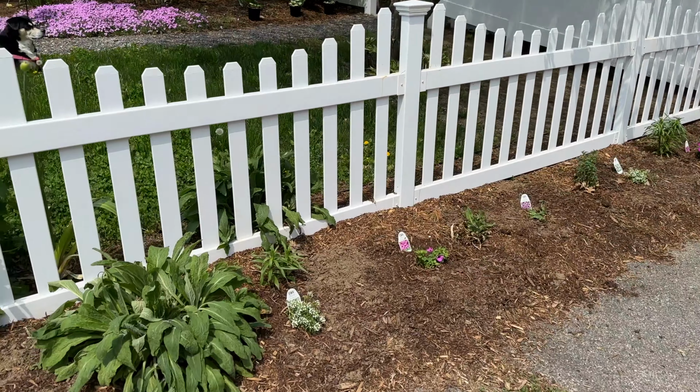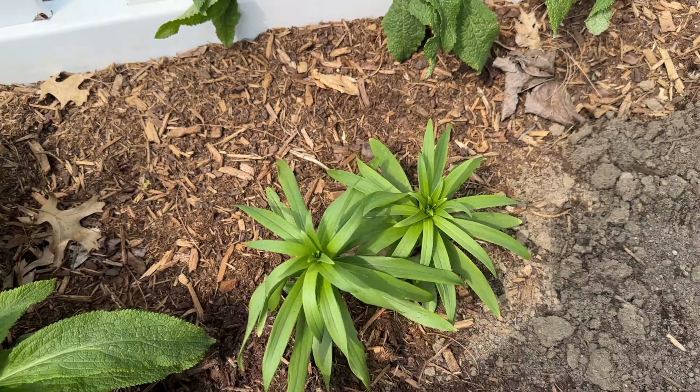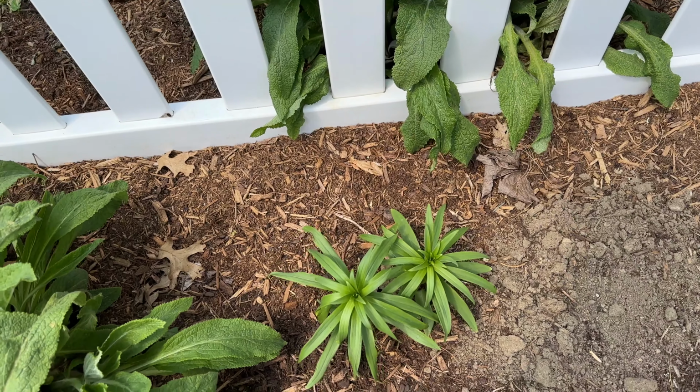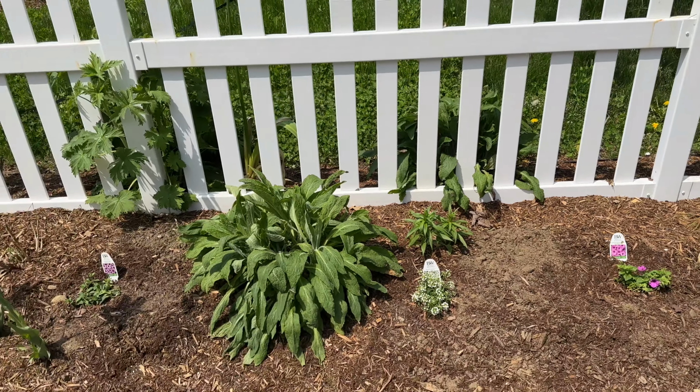And I have some lilies that I planted from bulb 2 years ago that did absolutely nothing last year. So I just thought maybe all the bulbs were duds. And then all of a sudden, they just started sprouting up.